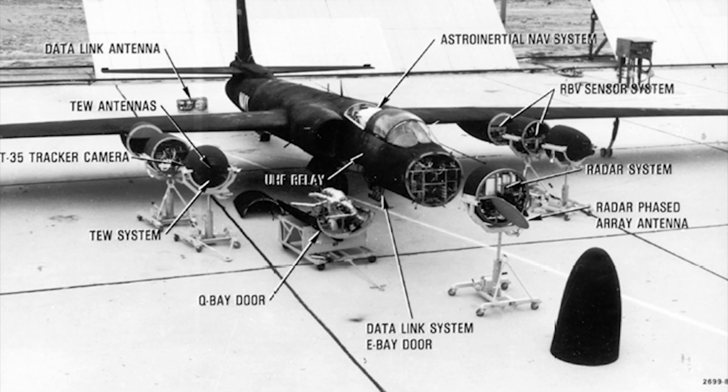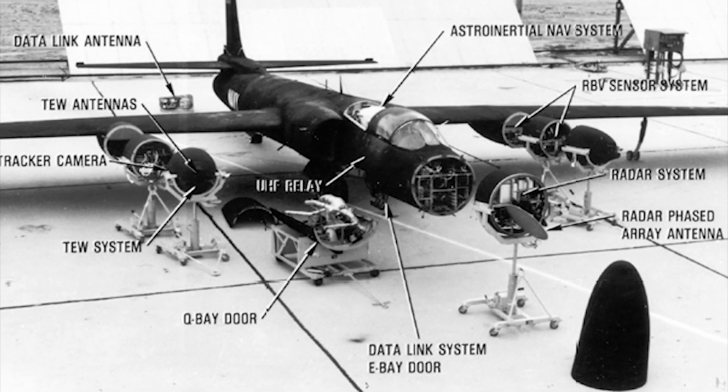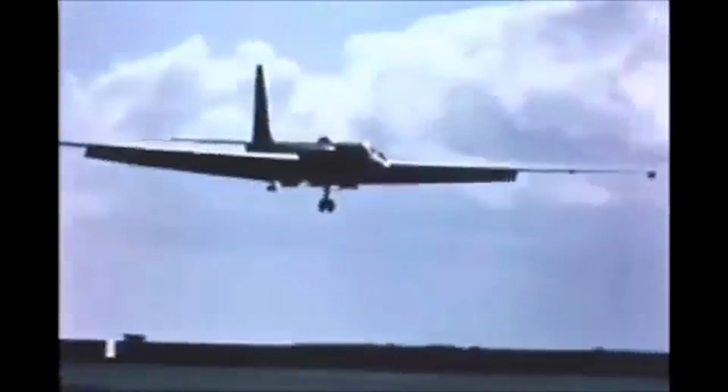With the aim of fielding an advanced maritime surveillance platform, the Navy loaded their U-2 with new sensors and equipment, including a data link that could transmit radar data in near real time back to its carrier or even a land-based installation as long as it had line of sight. Advanced as this idea was, it still wasn't advanced enough to outpace satellite technology, and for the third time in a decade, America had proven it could fly U-2s off of its aircraft carriers, but ultimately failed in finding a good reason to do it.